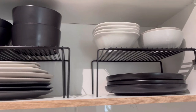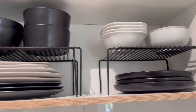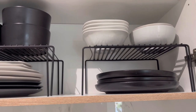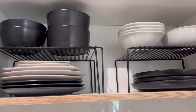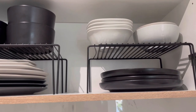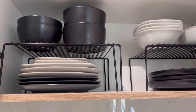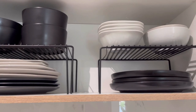So you can just put your bowls on top and under you can put your plates just to make it look nicer. Please do let me know what you think because I'm so happy. I'm definitely going back to Mr Price Home to get more of these. How cool is this? My covers are getting organized bit by bit. I'm definitely going to show you guys once everything is organized, all the covers are up to date.